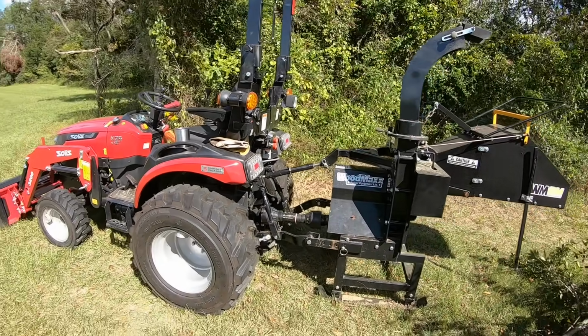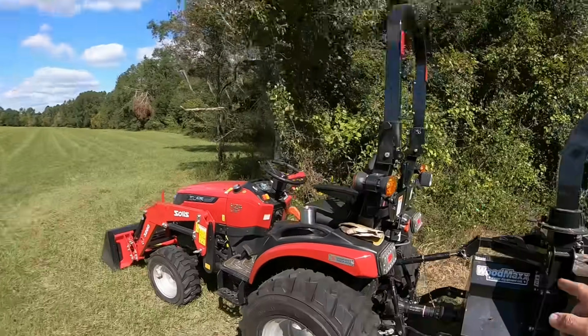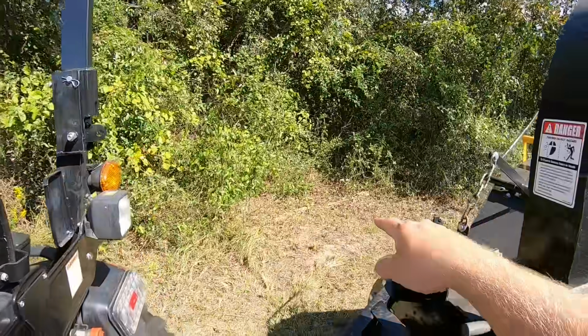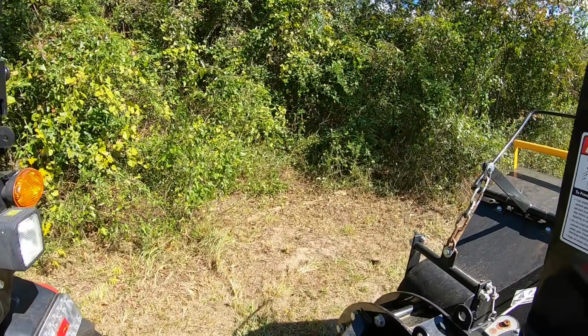So this is going to be awesome, turning all of this right here into some mulch. We're just going to blow it in a little pile right over here, and then I can come back and scoop it anytime I need it with the tractor bucket, and we can use it for mulch or allow it to turn into compost.